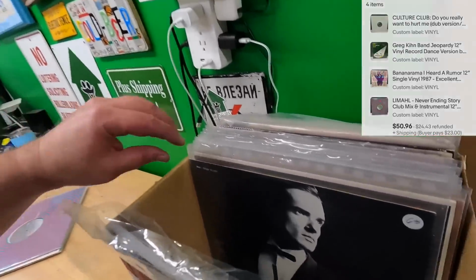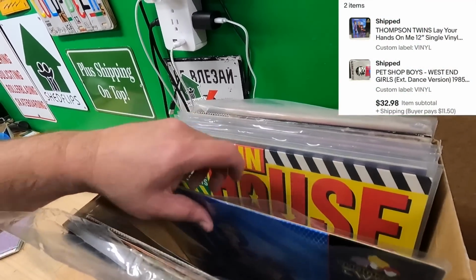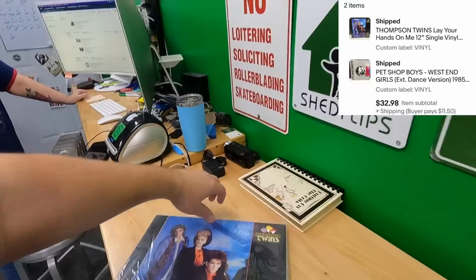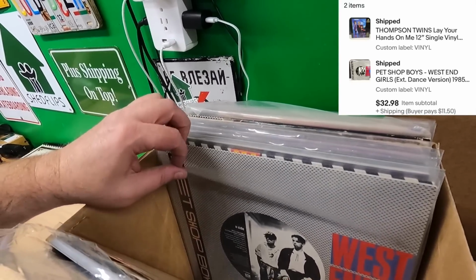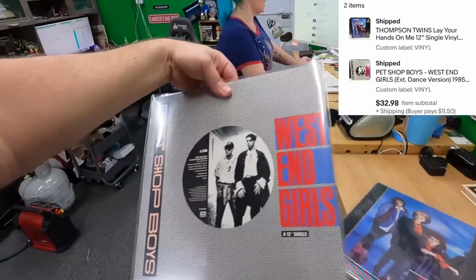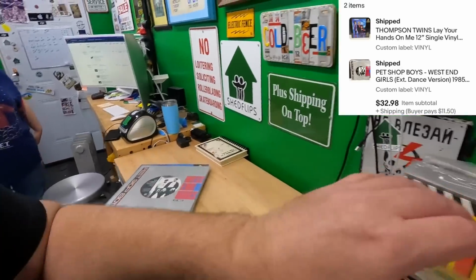Okay, what's next? Thompson Twins, Lay Your Hands on Me. Okay. Pet Shop Boys, West End Girls. What a song that was. Such a good song. Okay, that's everything. About $84 worth of records here. Nice. Okay, cool.